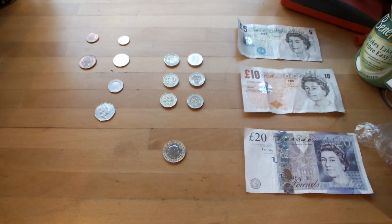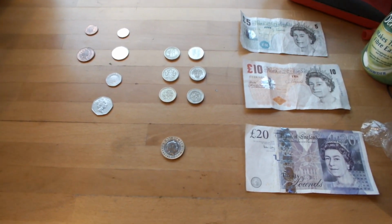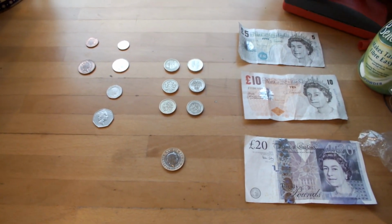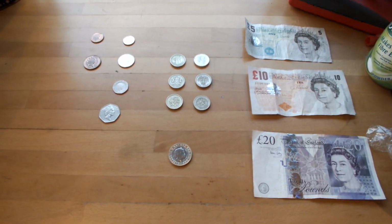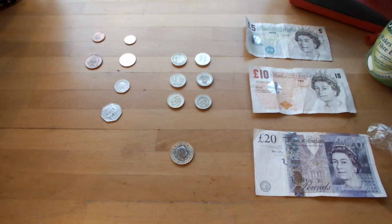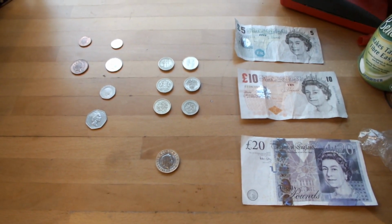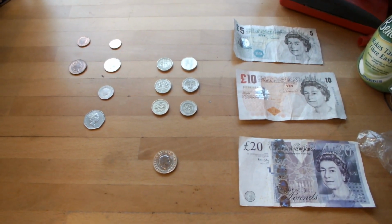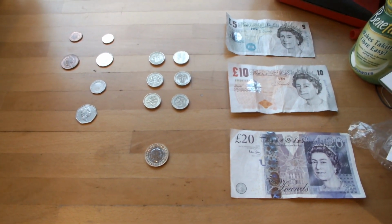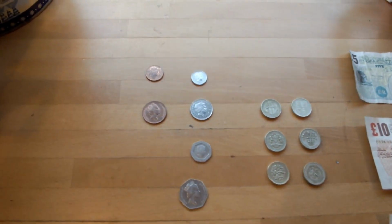So because I am in England at the moment, I will stick to the money I have readily available to me. And if you are a tourist who comes to the UK, I'd say most tourists will probably go to London. So this is probably what you will encounter if you were to come to the UK. So let's get started. I'll start with the lowest denominations and work my way to the biggest.